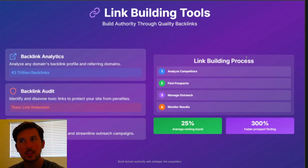You're doing all of this to build authority, right? You want to build the most authority with your customer. That's why they have a link building tool. Actually, multiple link building tools. These tools can help build authority through quality backlinks.